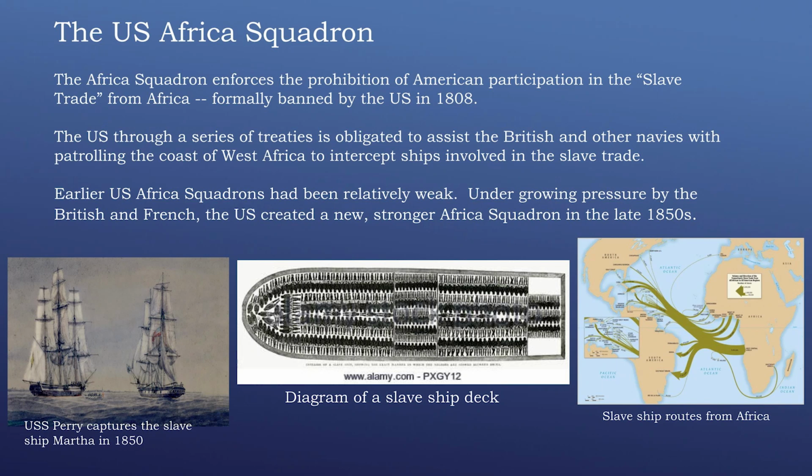And that is, under the terms of the Treaty of 1812, British ships were not allowed to board any ship that was flying the U.S. flag. So guess what slavers did? They frequently flew the U.S. flag. The British are incensed about that, and they finally pressured the United States in the 1850s to finally send a potent force to the west coast of Africa. And that African squadron would be under the Buchanan administration.